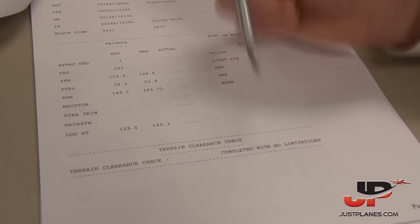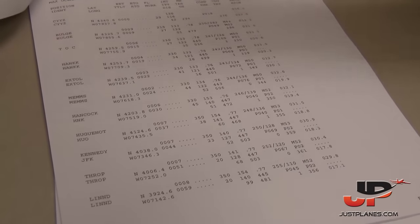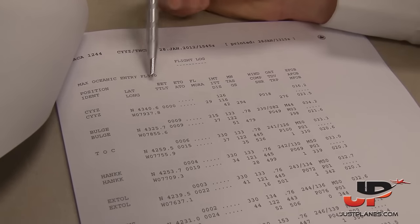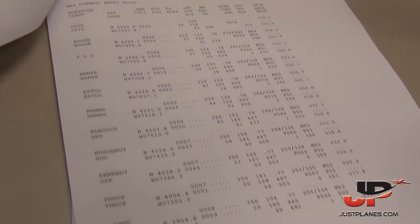Terrain check, there are no terrain issues on this route over the Caribbean. If we're flying in a mountainous area, it would come up with the information down there. And this part gives us our max oceanic entry. It will be flight level 390. That's the highest altitude we can get to based on our flight plan data. And then these are the various waypoints on our route headed southbound.